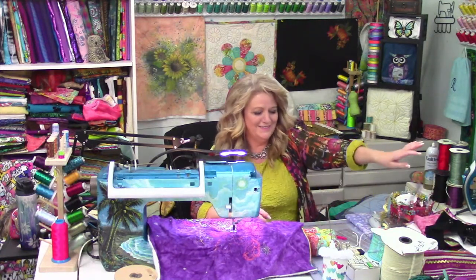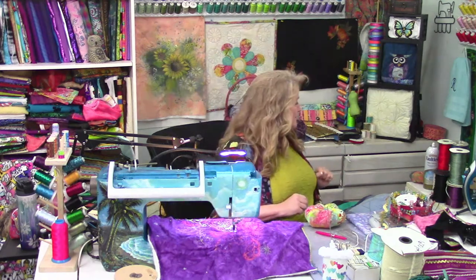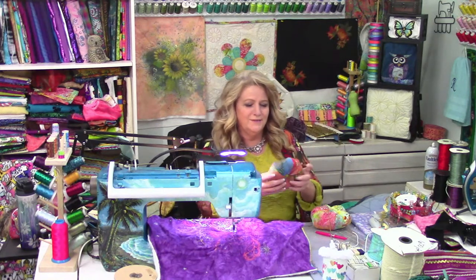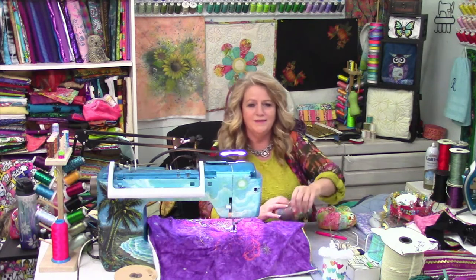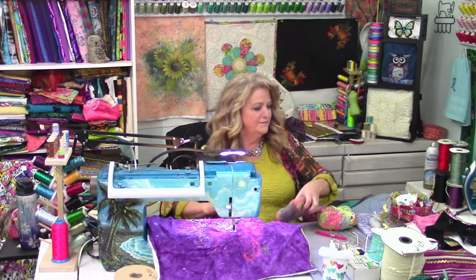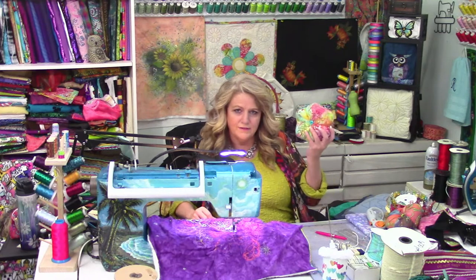Goodness gracious. There's my little elbow pad. I finished the other one too. This was my original design, and it was much lower profile than this one. But it doesn't hurt to have more than one if you're going to be doing a lot of stuff like that. That was last week's lesson, if you guys missed it.